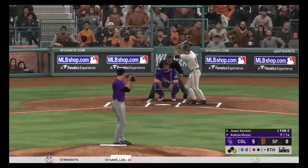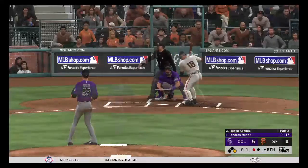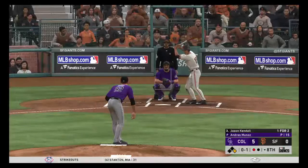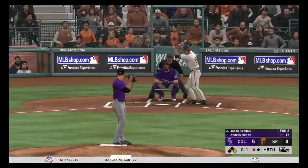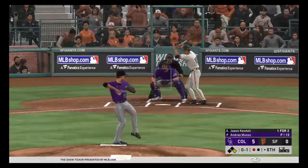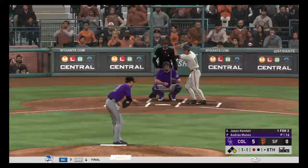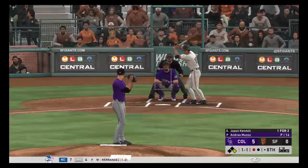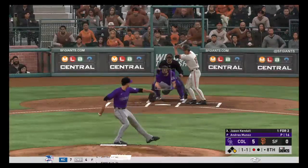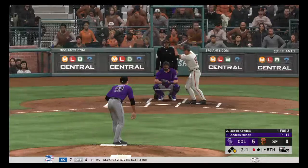The batter, number 18. Into the box, Jason Kendall. He'll take a look at a slider here that finds the zone for strike one. 1 for 2 in the ball game thus far. That misses wide. 1 ball and 1 strike. No offer on that one. 2 balls and a strike.